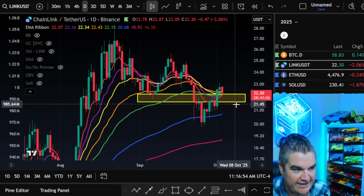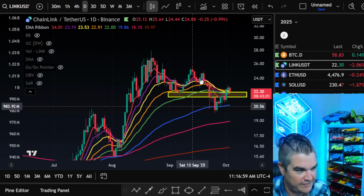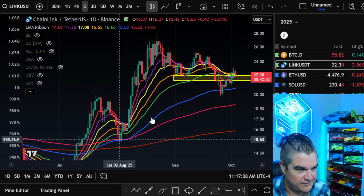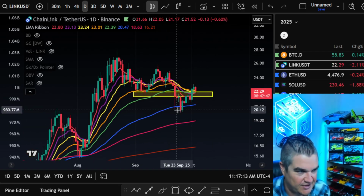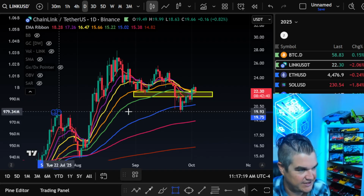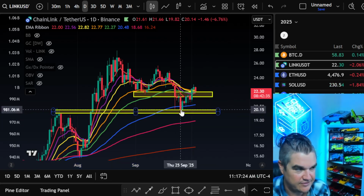If we break under that, then we're probably going right to the 100, where if you look way back, all the way to August, you can see we held the blue 100 and the 200 right there. So that's what we would want to look for ideally. Otherwise, the downtrend continues. Obviously, if we take out this low, I don't foresee that happening. And you can see previous range highs flip to new range lows. That's great. That needs to be our pivot low for the rest of the cycle, really.